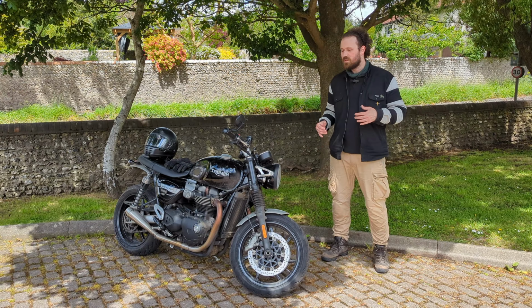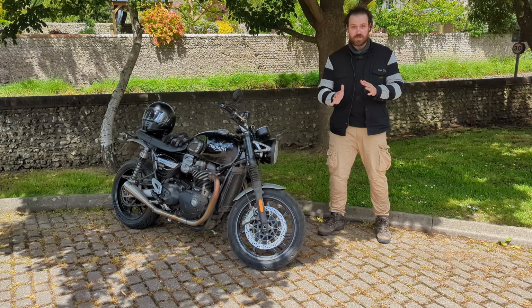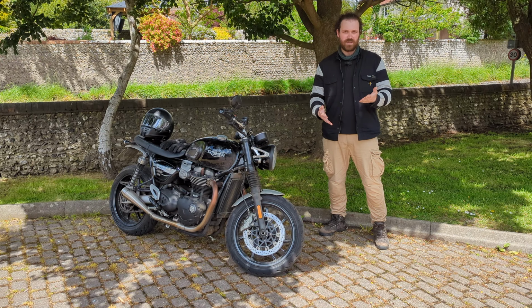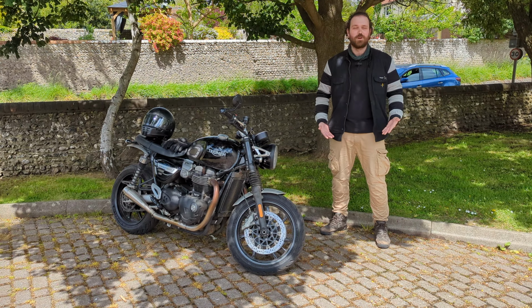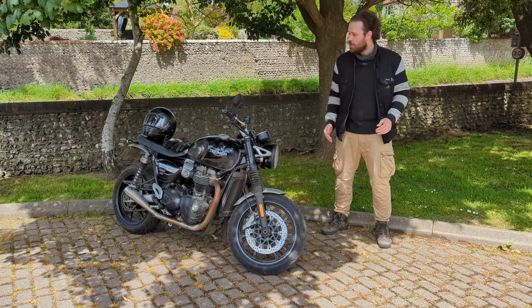So, we've just got back to the car park. We're just about to head off to the trail. Before we do, I just wanted to give you a quick rundown of the gear that myself and Ellie are currently wearing. Indeed, for continuity purposes, you probably would have seen me wear this in the last video as well. I say probably, you did.